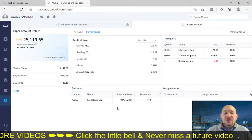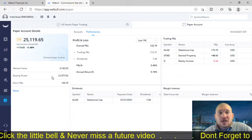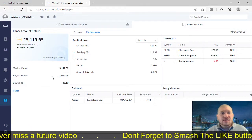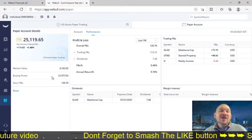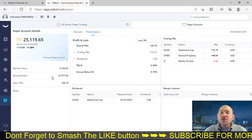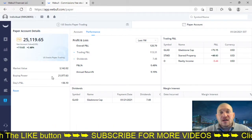I still have $21,977 to put into the stock market, and I want to see how fast I can grow this account. I'm up $120 in a month. That's great for only $3,000 invested. What do I do with the other $22,000? You know what I mean? So let's think about that.